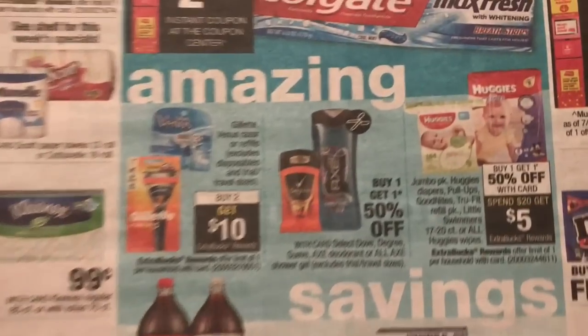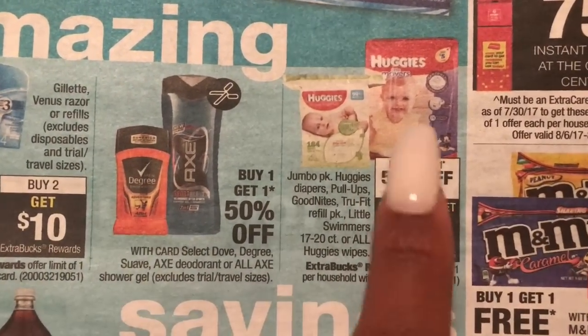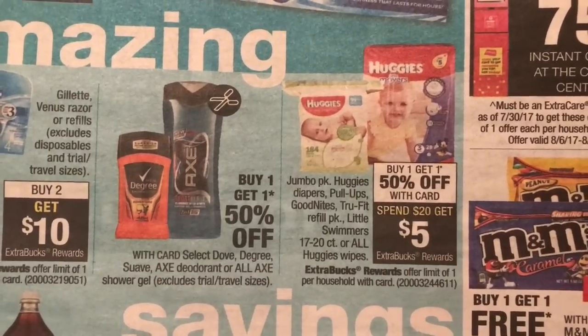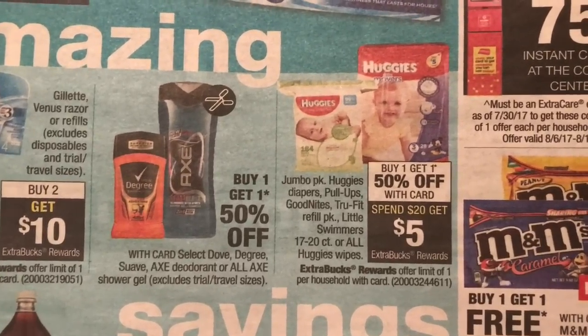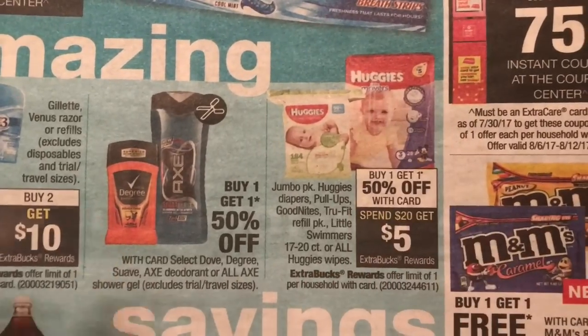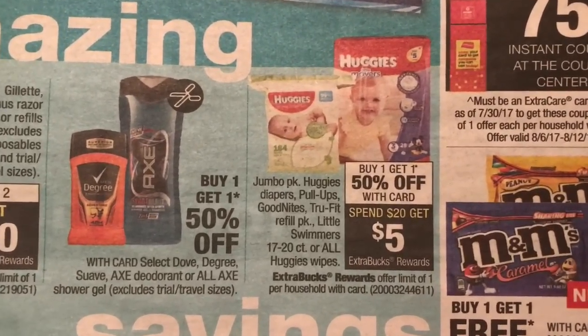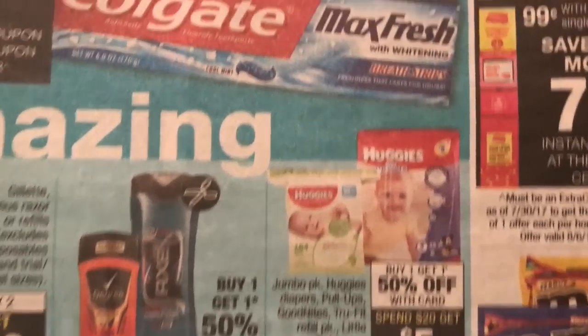All right, and diapers, buy one, get one 50% off. We have $3 coupons on coupons.com. They're about $9.99, and when you spend $20, you will get a $5 extra buck. So you can buy four packs of diapers if you have four $3 off coupons, because again, you have to spend $20, and they are buy one, get one 50% off. So a good time to stock up on diapers.